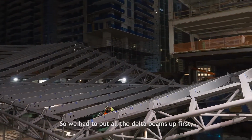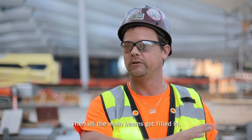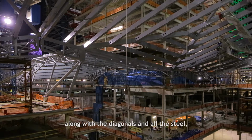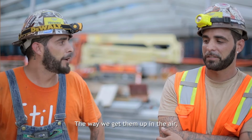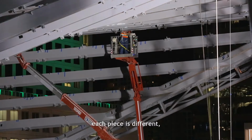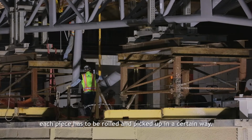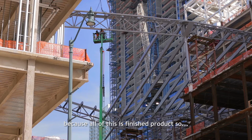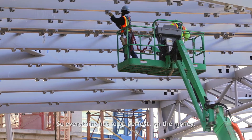So we had to put all the delta beams up first. It's the outside of it. Then all the main beams got filled in along with the diagonals, all the steel. Then we have to start hanging blades up underneath. The way we get them up in the air, each piece is different. Each piece has to be rolled and picked up in certain ways. You have to make sure that it doesn't touch anything, but all this is finished product, so anything that touches it damages it. So everything has to be perfect.